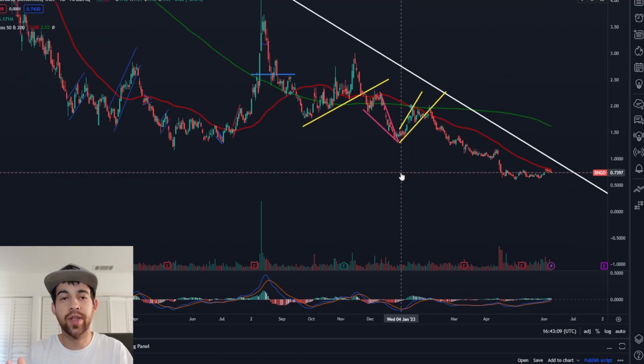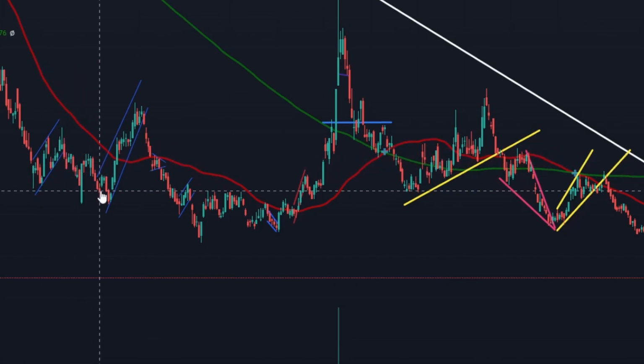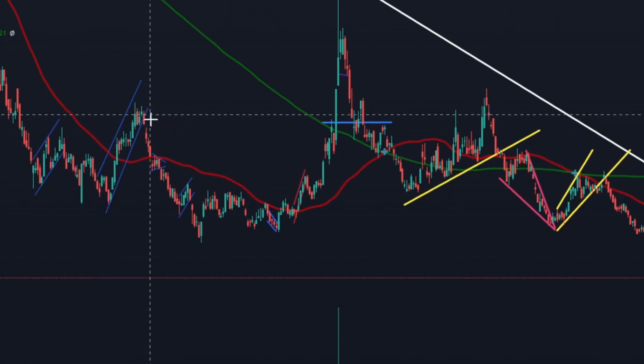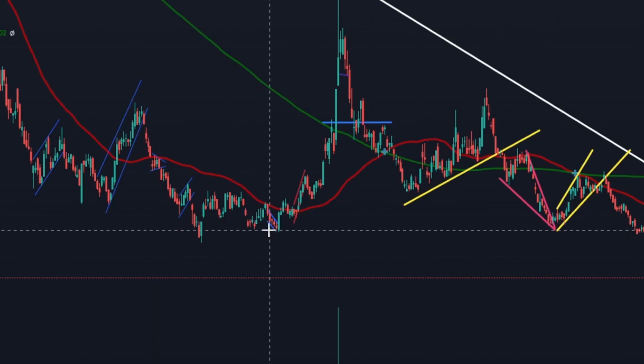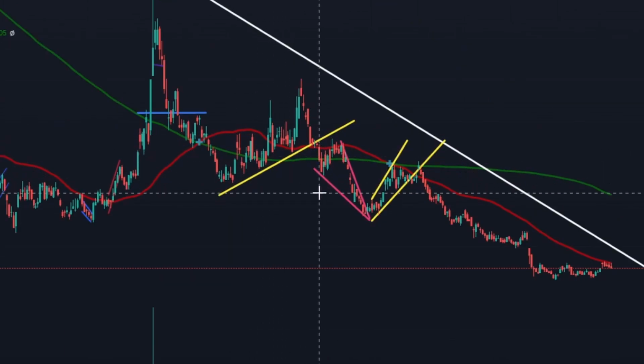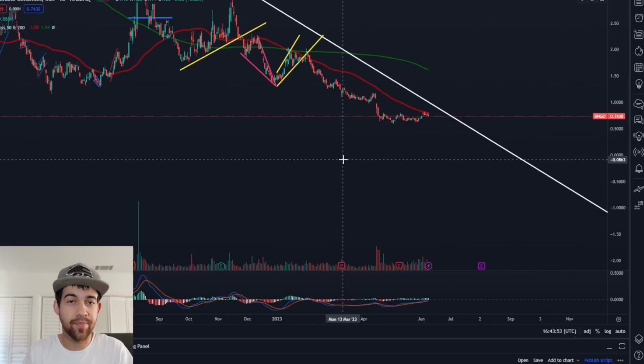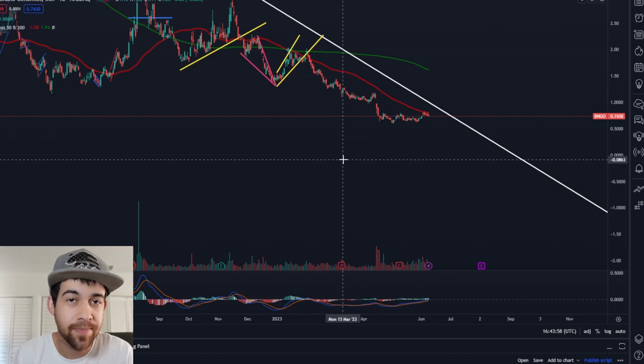And I'll show you some great previous examples. We were following this ascending channel here. Once we broke it, it continued down. Another ascending channel, once it broke it, it continued down. A descending channel, once we broke that, we ran upwards. An ascending support line, once we broke that, we fell. A descending wedge pattern, once we broke that, we ran up. I think you guys get the point that Bngo definitely loves to trade its patterns. So do keep an eye on patterns on this one.